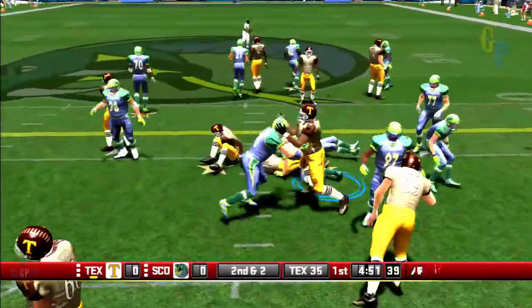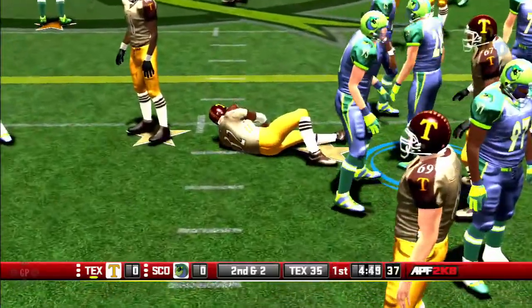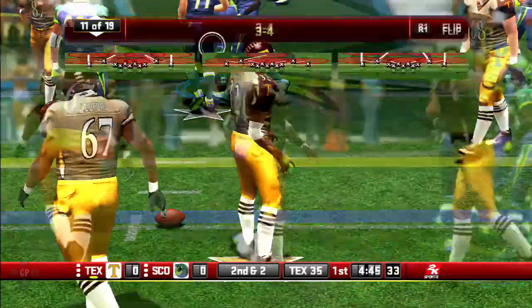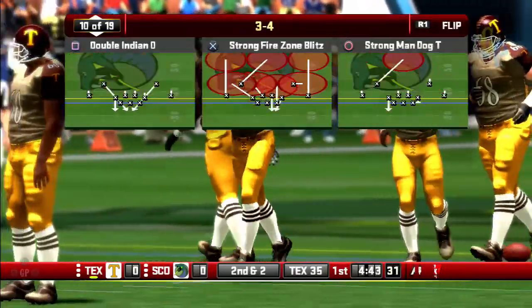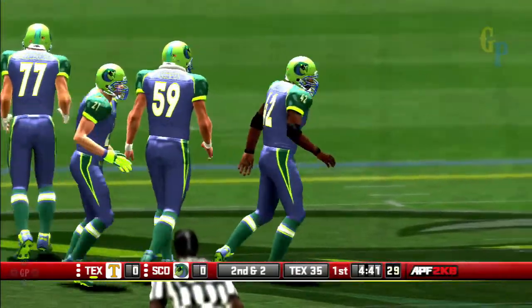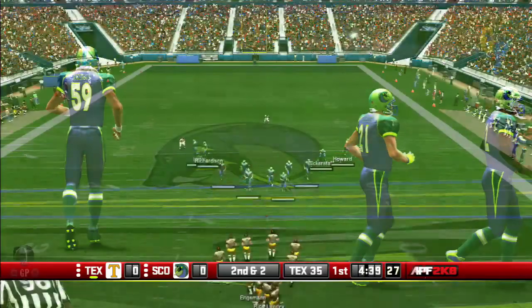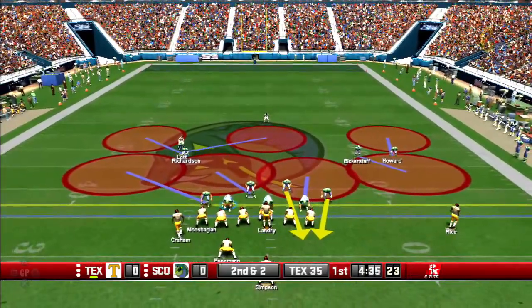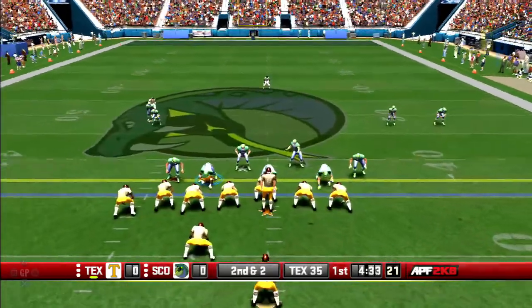Simpson chews up 9 yards, and that brings up second down. A pick up of 9 on the play. Banker with the tackle. Second and 1. Ball at the 36-yard line.